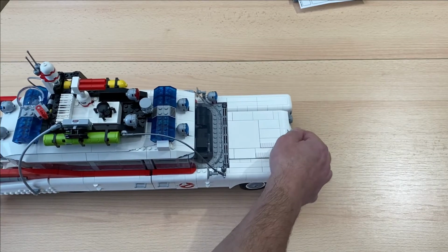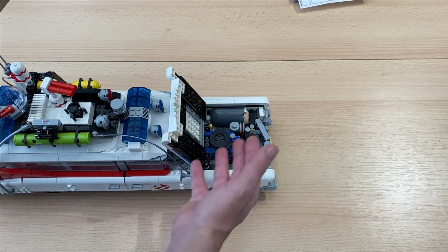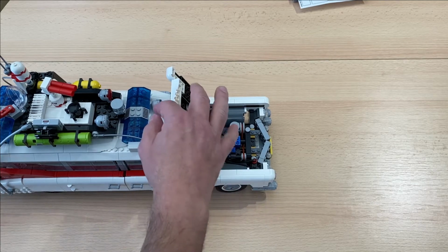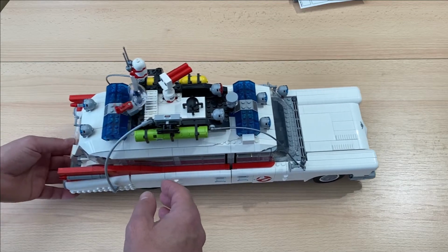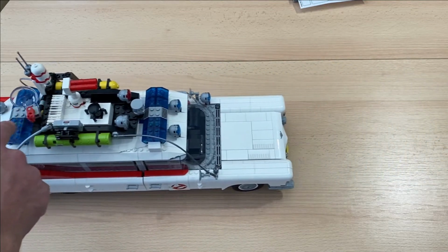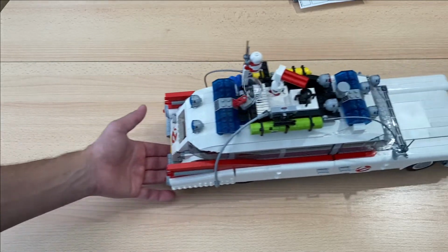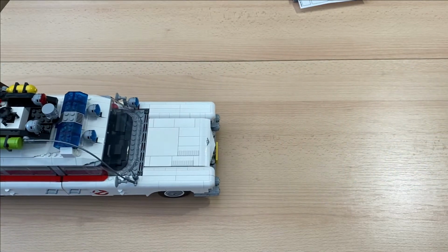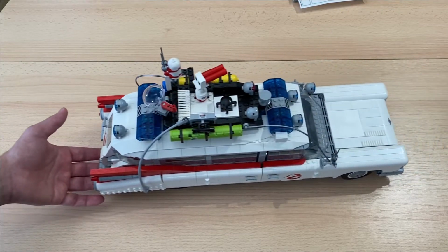So let's have a little look in here. So you get under the bonnet, there's a little bit of detailing, not massive amounts, but there is still detailing, which is quite nice. You kind of see the engine of the Cadillac. And as you can see from here, you've got the radar bit going around, the antenna sort of searching for ghosts and ghouls or whatever it's meant to do, which is quite gadgety, which is really nice.